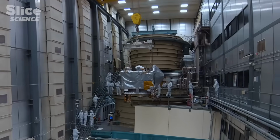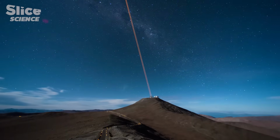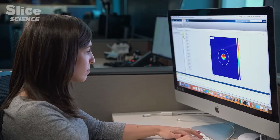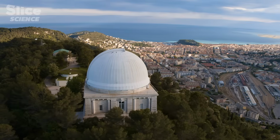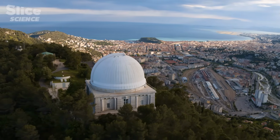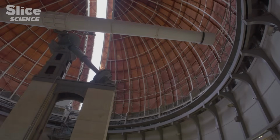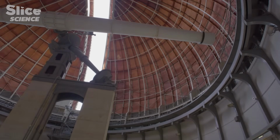In order to choose which asteroid to explore, scientists need to locate a suitable target and characterize it using telescopes. Thanks to the first basic telescopes, humans discovered the presence of asteroids in the 19th century.